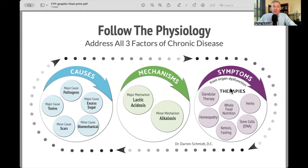The 7-step blueprint to optimal health does this, but these main causes of chronic disease are toxins, pathogens, and excess sugar in the diet. The most common mechanism of chronic disease is called lactic acidosis. It's another way of saying that the mitochondria aren't working very well. But I use this term lactic acidosis because that's what the doctors of medicine and the founders of medicine in the 1930s called it. And then the symptoms come from organ dysfunction.